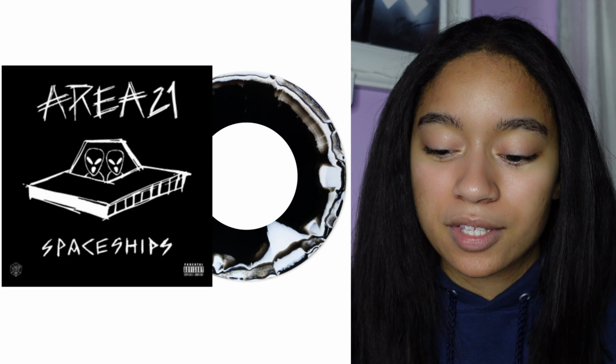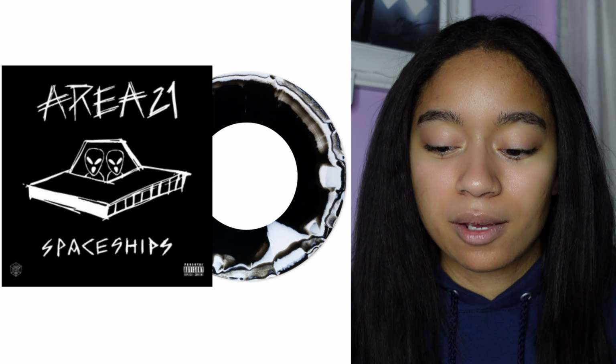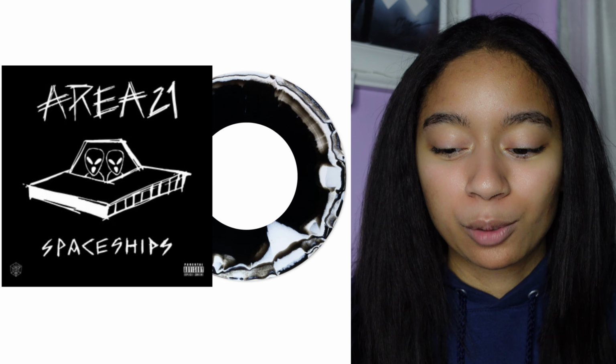Now Martin Garrix also has an alias called Area 21. It's a different type of project that he does with Major, and their first 6 songs were all singles and they spanned over the course of a couple of years. They have their album on vinyl but not the singles, which I think is so sad. So for this I have the same vinyl design for all of them. It could vary a little bit, but I went with a black and white marbly swirl.